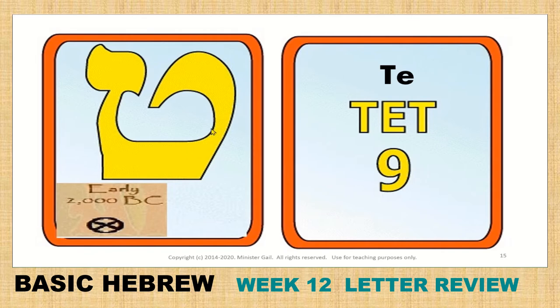And you can remember it because it looks like a baby in the womb. If you did a sonogram of a baby, this looks like a baby in the womb, which is 9 months. So you can remember, it's protection, like all surrounded with protection. 9 means protection. Tet means protection.